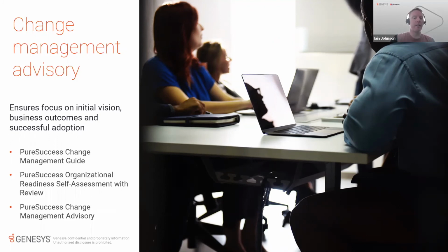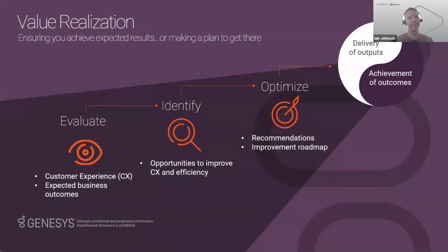There are more services we can offer during this as well, and we can certainly have separate dedicated sessions with you individually to discuss these if needed. So I've mentioned the value realization a couple of times as we go through here, but the final element of ensuring that migration is a success is this value realization service. And it really differentiates Genesys from the rest of the market right now. The value realization engagement is an evaluation focused on customer experience and achievement of expected business outcomes from the implementation of the Genesys technology into your contact center.